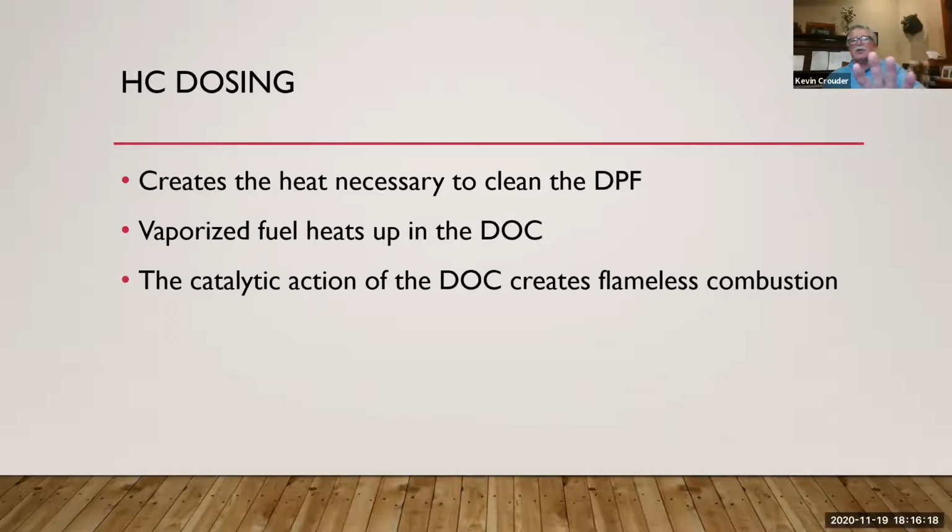But as long as all the conditions are met, that'll stay in that state. If the customer comes to a stop, it could stay in the regeneration. But if he puts it in park, boom, it'll take it out. If the truck didn't have enough fuel in it, or there's a lot of different scenarios that'll stop it from happening. But generally what it's going to try to do is start it, and try to get it all the way through and complete it.